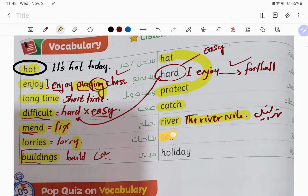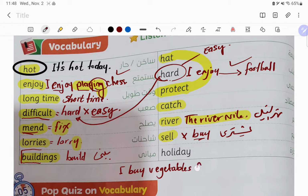Perfect. Moving on to the next one, I have sell, and the opposite of sell يعني يبيع, right? The opposite of sell is to buy. buy يعني يشتري. طيب تعالوا نشوف مثال كده. احنا قلنا ان market seller sells groceries, right? And I want to use buy in a sentence, like I buy vegetables for my mom. I buy vegetables for my mom. أنا بشتري خضروات لـ my mom.